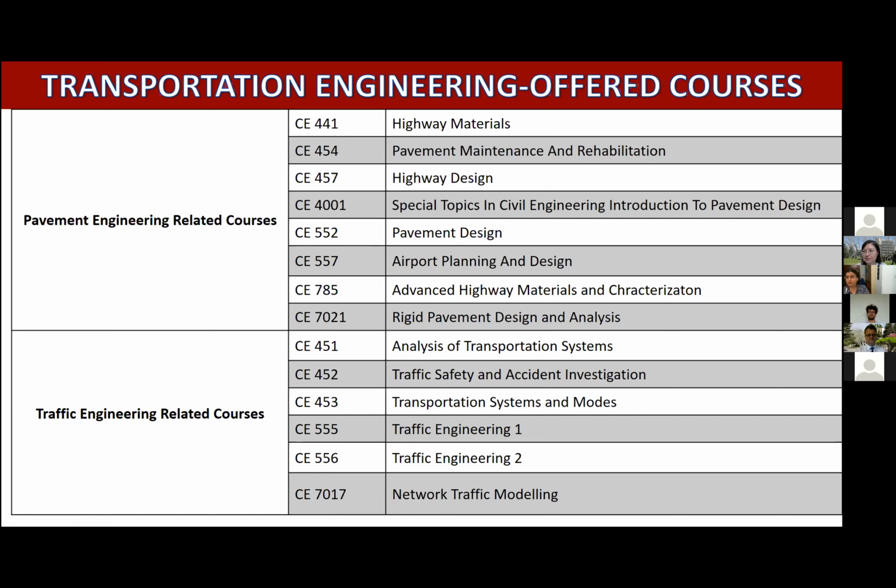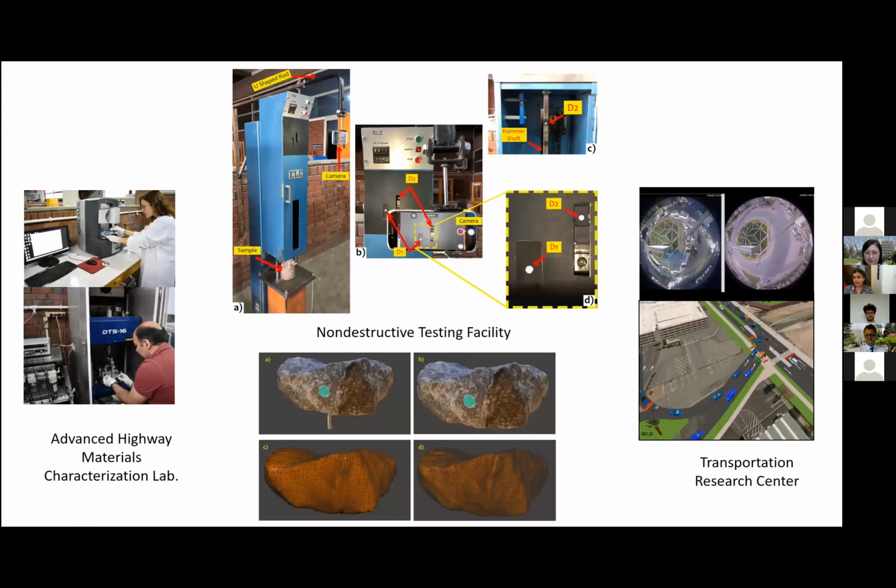All of our courses are updated regularly based on the advances in our fields. We keep those courses updated all the time. And if we came to our facility, it is approximately 400 square meters. We have one advanced material characterization part, and also we have transportation research center. In the advanced highway material characterization, we have capability to run all the experiments that you can guess of. Also, we have the capabilities of non-destructive testing in our laboratory.